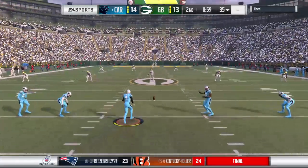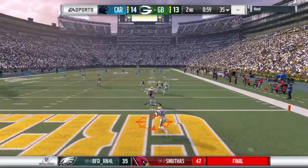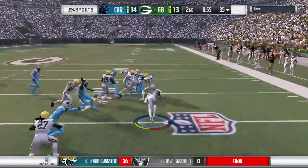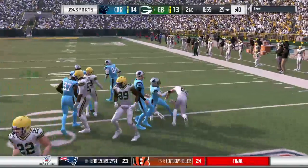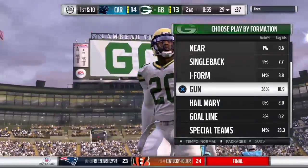Gano now following the touchdown here to kick it away. This is fielded a couple yards deep. And Green Bay getting ready to go as they take the field.